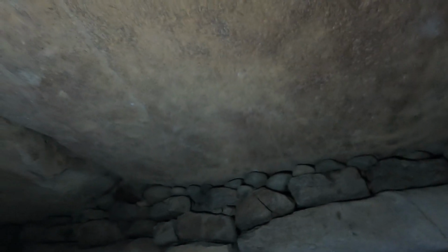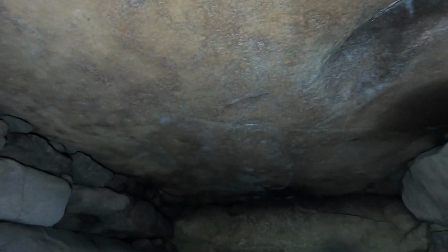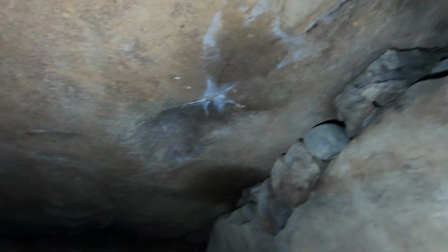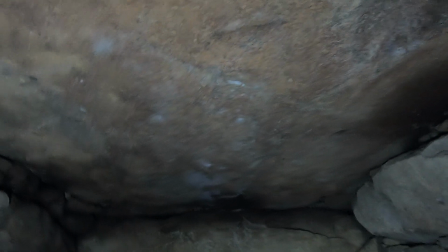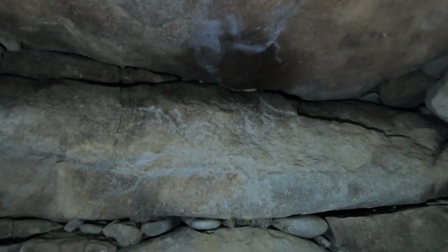And if we have a look at the ceiling stone here, this is one gigantic stone. Apparently it weighs around 60 tons. Don't ask me how they got this here or any of these stones, because I really don't know. But think about what an amazing feat that is during ancient times. Even in modern times, it'd be pretty impressive. And there are a lot of large stones in here.